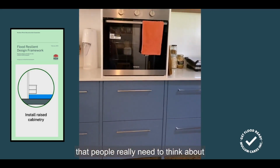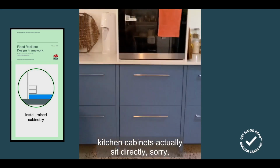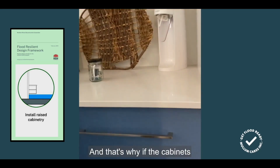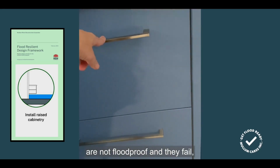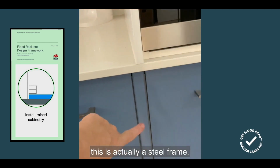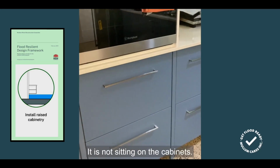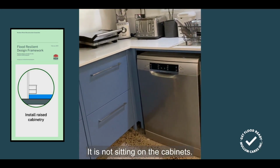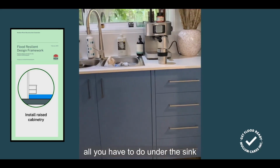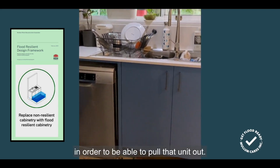Even if you can't afford really expensive cabinetry, I think one of the fundamental changes that people really need to think about is the fact that traditionally the kitchen bench top sits directly on the cabinets, and that's why if the cabinets are not flood proof and they fail, then you end up losing your bench top. But this kitchen is built on a steel frame, so the bench top is sitting on the steel frame. It is not sitting on the cabinets, and all the cabinets are completely removable. All you have to do under the sink is cut some of the PVC pipes in order to be able to pull that unit out.